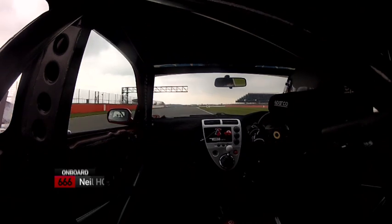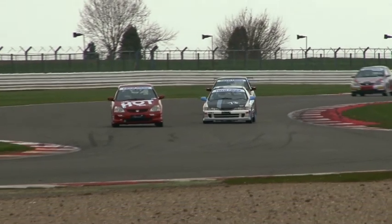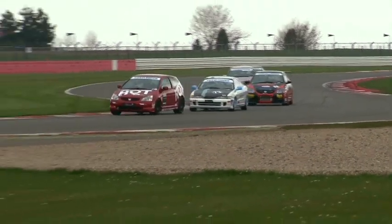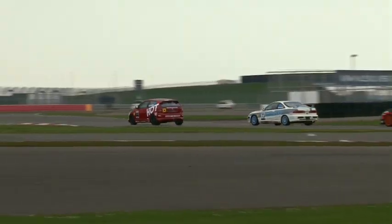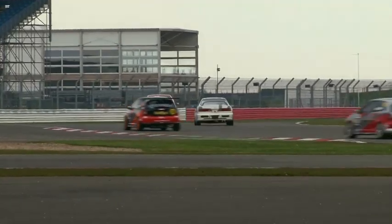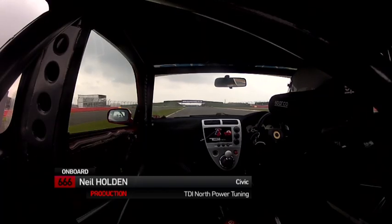And if you fancy a little bit of cost-effective racing, why don't you come along and play at one of the later rounds. Up into Maggots, and then they'll swing round into Becketts, and it's Holden who has the upper hand at the moment. Will Watkin in the Civic Type R is down behind them.